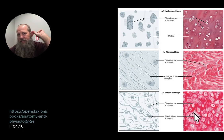And then our elastic cartilage is going to be found in our ear because it has the ability to hold that form. That's what the cartilage is good for. But it can stretch and recoil and go back. Okay, so those are your different types of cartilage.